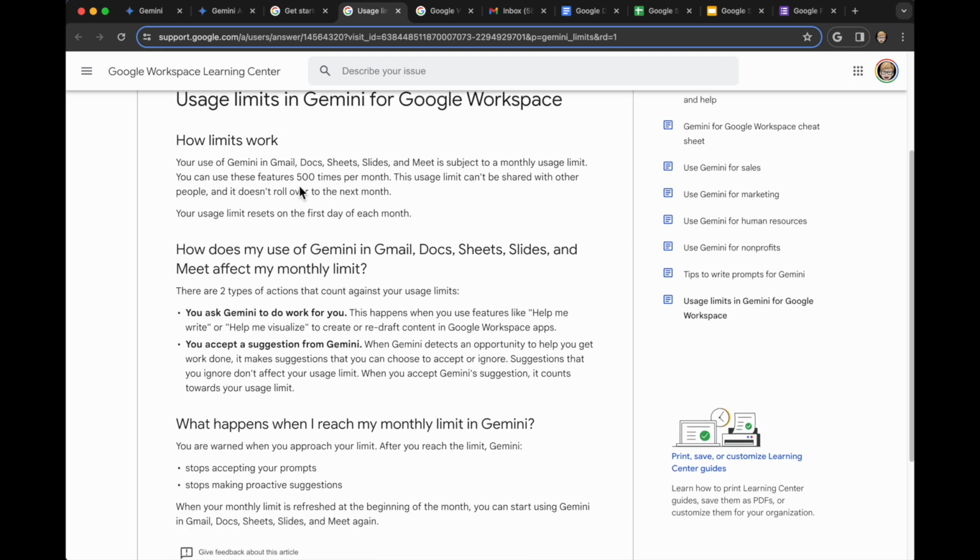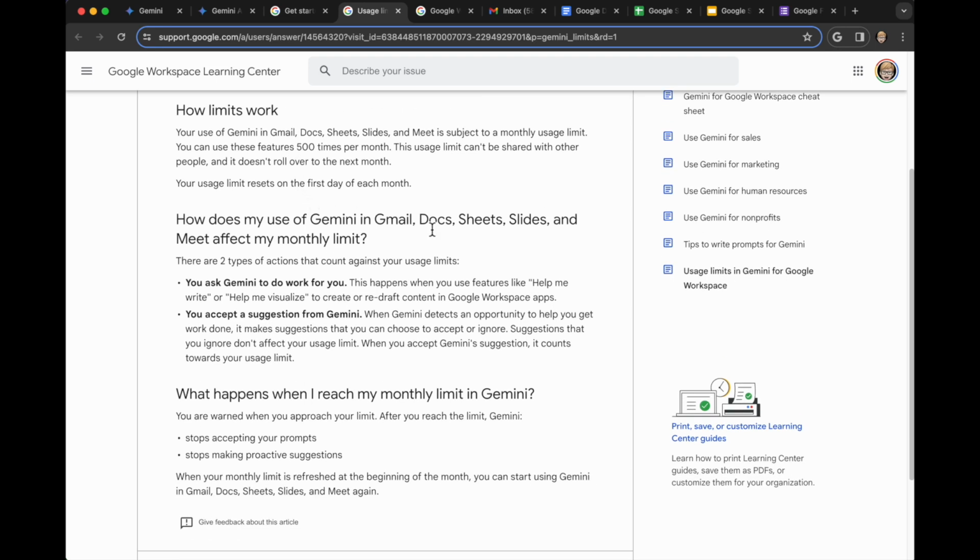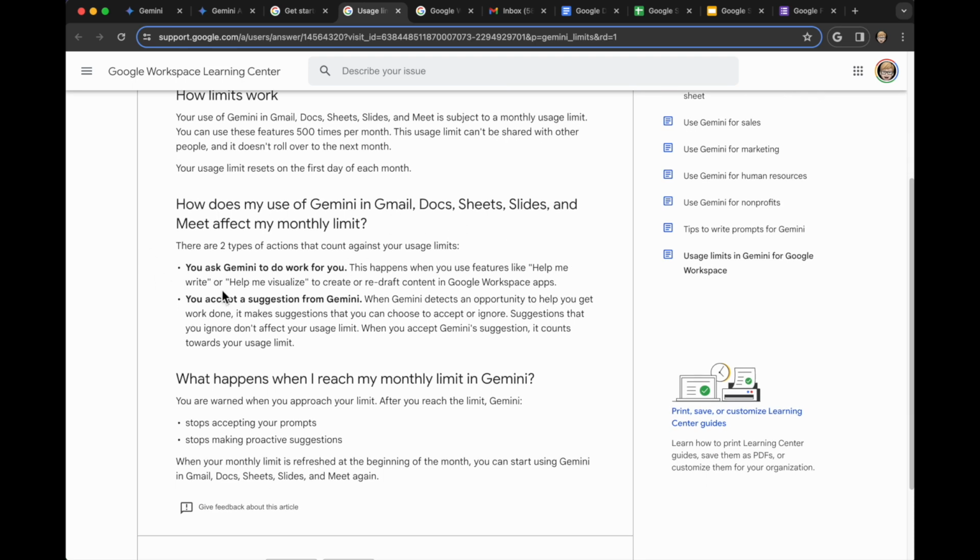So how does my use of Gemini in Gmail, Docs, Sheets, Slides, and Meet affect my monthly limit? There are 2 types of actions that count against your limit. You ask Gemini to do work for you. This happens when you use features like Help Me Write, which I use often, Help Me Visualize, or create a redraft of content in Google Workspace apps. You accept a suggestion from Gemini. When Gemini detects an opportunity to help you get work done, it makes suggestions that you can choose to accept or ignore. Suggestions that you ignore don't affect your usage limit, but when you accept a suggestion, it counts towards your usage limit.